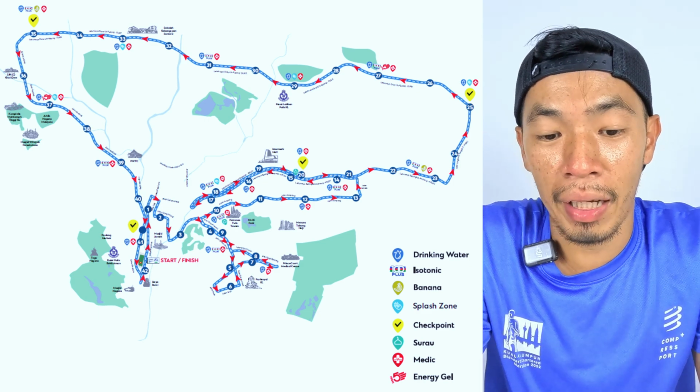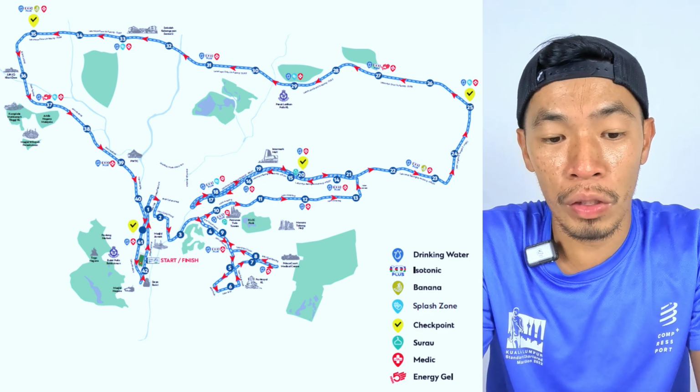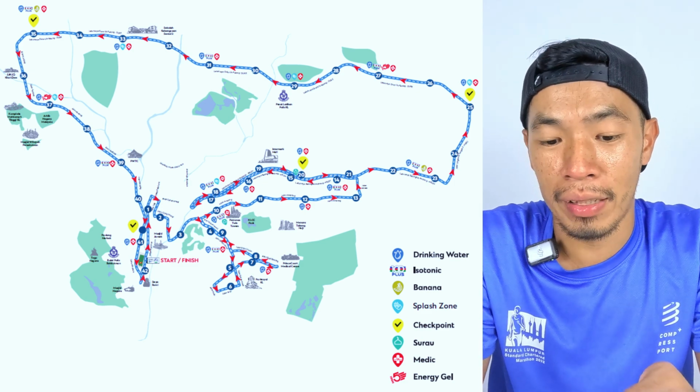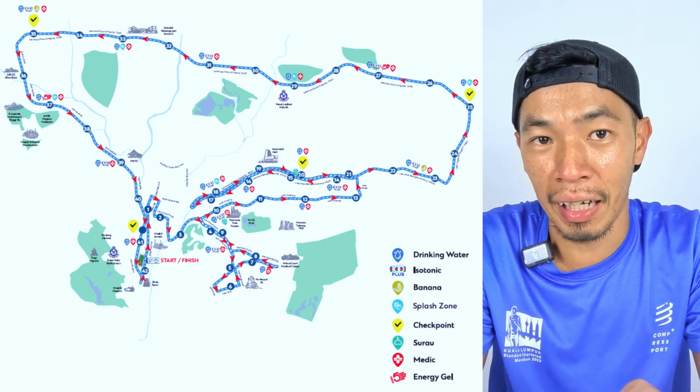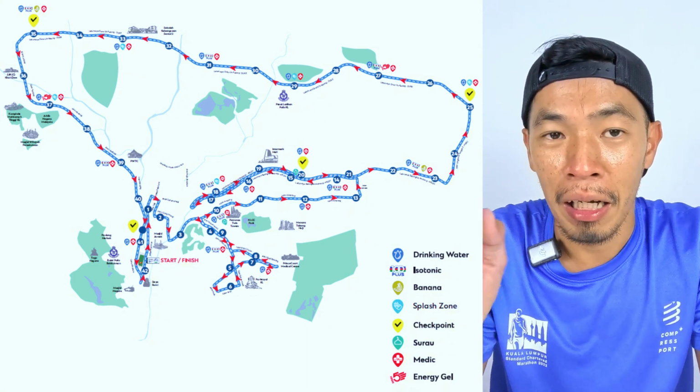On the 9th kilometer at the Jalan Sultan Ismail, it's more like up and down. Once we reach the Jalan Ampang, we turn again on the right side. There's a lot of turning here and there in the first 10 kilometers. It's a bit confusing, but no worries.